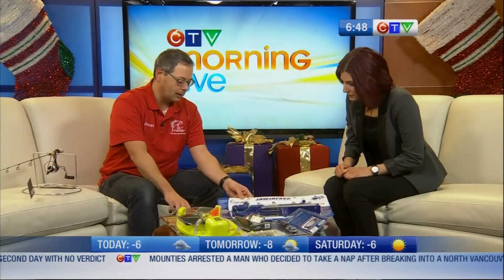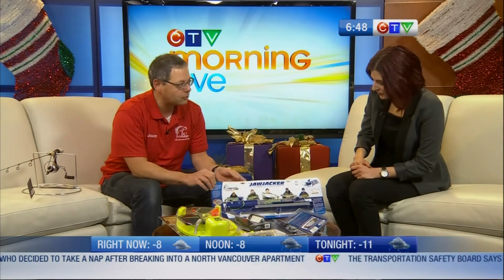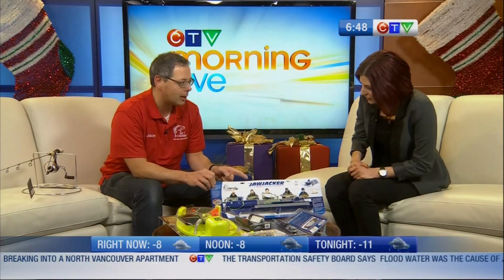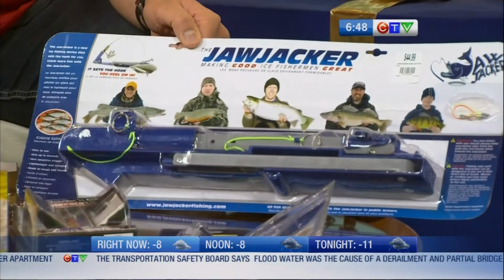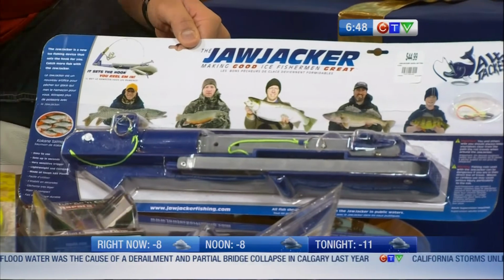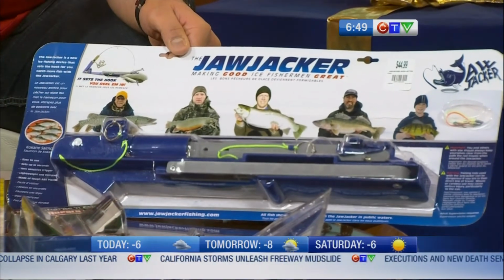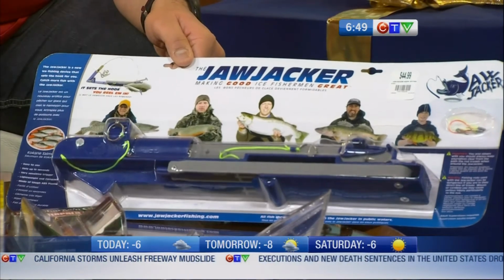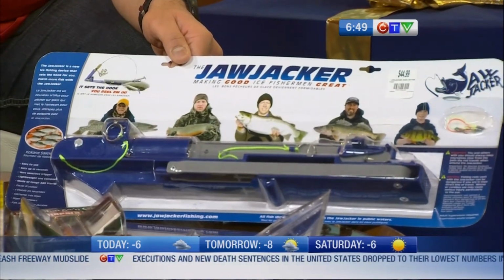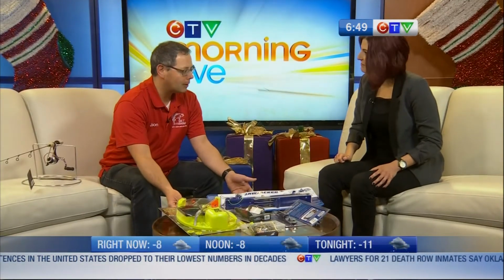And this one is kind of new this year or late last year. I'm not sure exactly when it came out, but it's called the Jaw Jacker. And what it does is it sets the hook for you. You put your rod in the holder, and when a fish bites it, it goes spring, and you don't even have to do the work. Oh, I love it. This is the one that I wanted to open and see. And all those happy fishermen can't be wrong. Exactly. They didn't even have to do any work to get those fish.